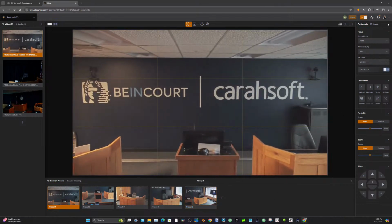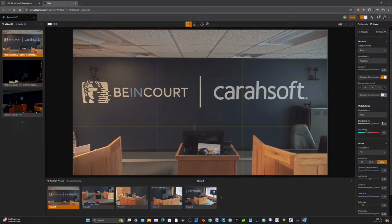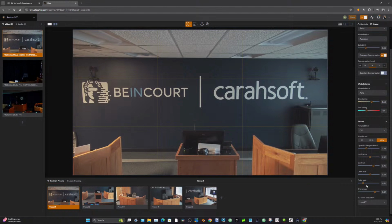So we're going to go back to the center here. I want to focus on a little bit more of the imagery. You can adjust all of your camera's image settings. Almost all of the camera image settings. So things like sharpness, the color hue, the contrast, luminance of your camera. So you can easily do that on the fly. Say if I want a very non-contrasty image. Who wants that though? Let's bring it back a little bit here.